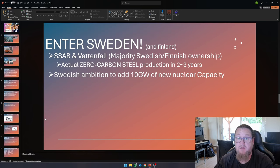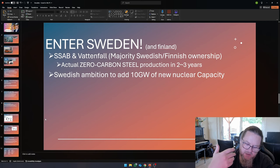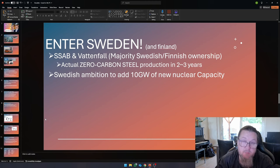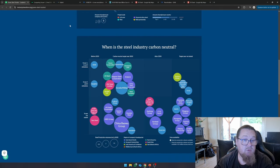So Sweden and Finland. Why do I think that Sweden and Finland are very interesting in this regard? So first of all, we have that SSAB company. SSAB is basically a company that makes steel, primary steel, and Vattenfall is a power company. So these two companies together, they are basically making sure that the first zero carbon steel project in the world gets done. So let's get to the website.